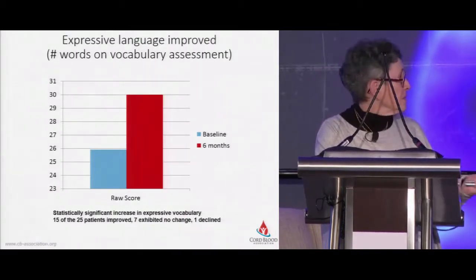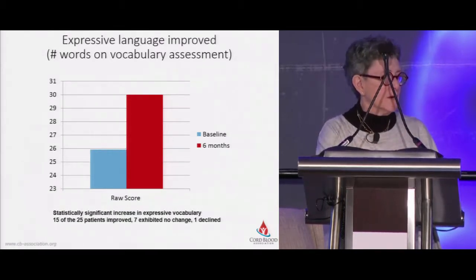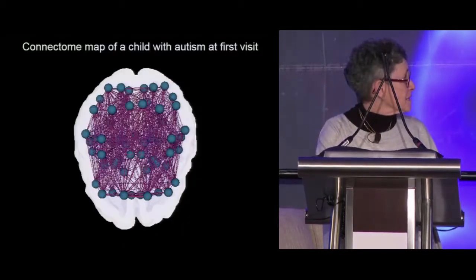But in the cohort, we saw these improvements. We saw improvements in gaining of language. This was measured by something called the LENA, which is a voice recorder that children can wear over 12 hours, and their utterances are scored through a computer analysis. There was improvement at 6 months.